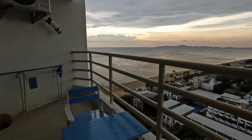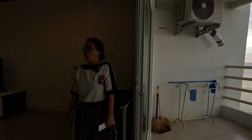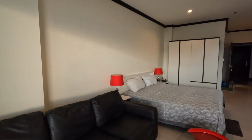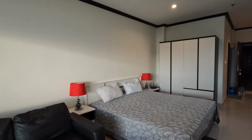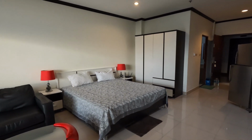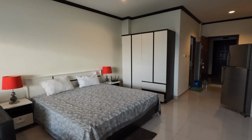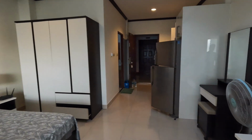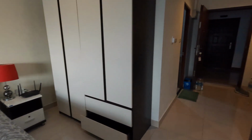Great view, big balcony. Yes, this one is available... July, October, November. This one starts available October? Okay. And everything comes with? Yes.